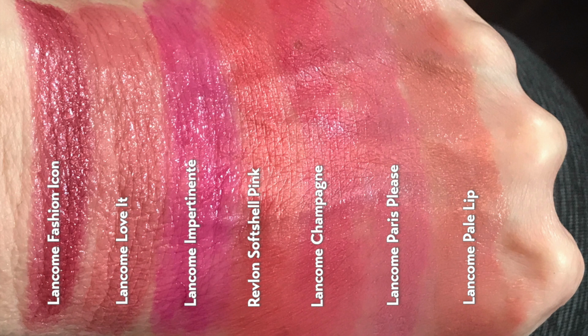Lancome Fashion Icon, which is a really dark pink with some sparkles in it. Lancome Love It. Lancome, I can't say that word, but it looks almost purplish in the tube. And it's just a really bright pink that I never wore. Revlon Soft Shell Pink and Lancome Champagne I've been holding on to forever.